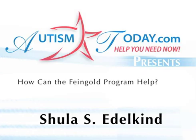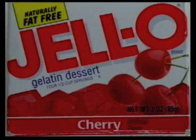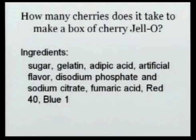First of all, now I don't know if this is what a box of Jell-O looks like in Canada. Does this look familiar to anybody? Yeah? You have Jell-O in Canada, right? Okay. And this is cherry Jell-O. Does anybody know how many cherries are in cherry Jell-O? You all are really smart. You're right. Let's see what's in there.